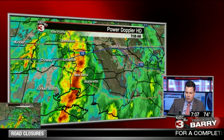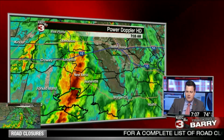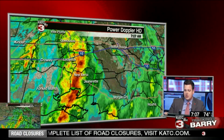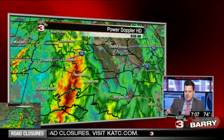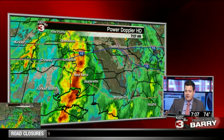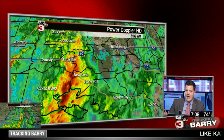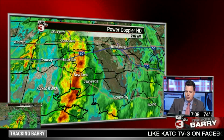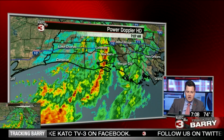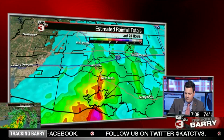Again, the problem corridor right now has been from the Vermilion Bay straight up through into Lafayette. The good news is, though, that hardcore round of rain, that axis of rain, does seem to have a little more easterly component to it now than it did earlier, which is good news. Don't let your guard down, though. There's still a ton of water out there, and there's still a ton of rainfall. We've already seen a lot of rain.